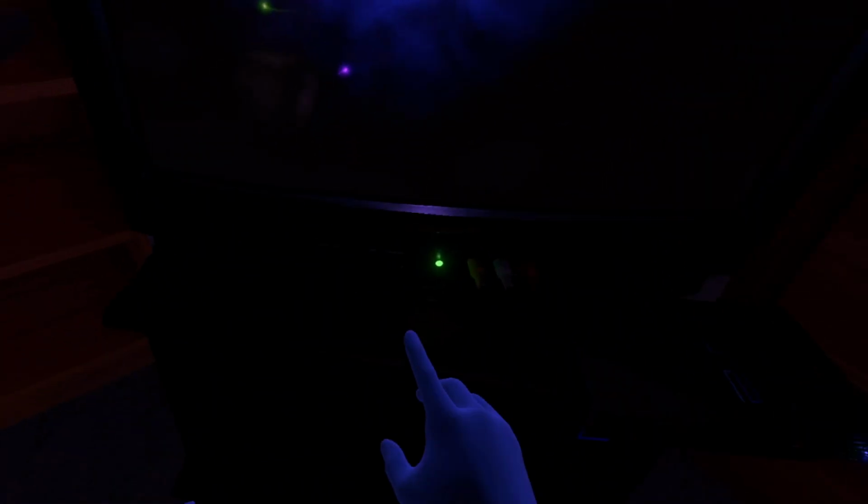Welcome to MUVR, a program that takes you back to your childhood bedroom so you can play games just the way you remember them. Jesus Christ, it's so loud!